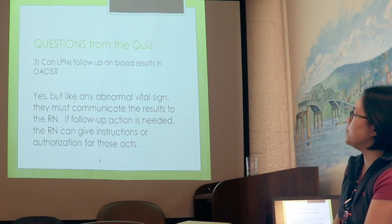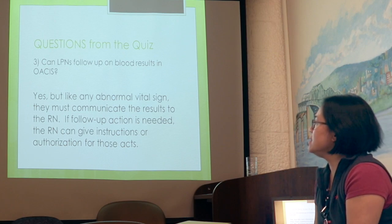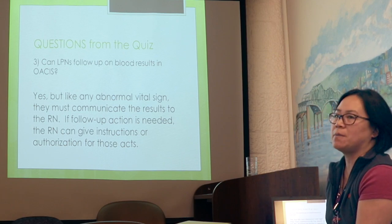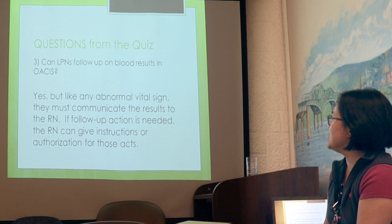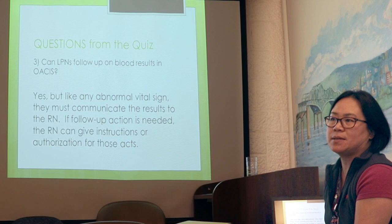The third one, can LPNs follow up on blood results in the OASIS? Yes, they can, but like any abnormal vital sign, they must communicate the results to the RN. If there's follow-up action needed, the RN can give instructions or authorization for those acts.